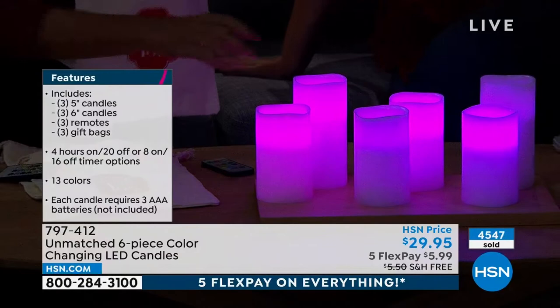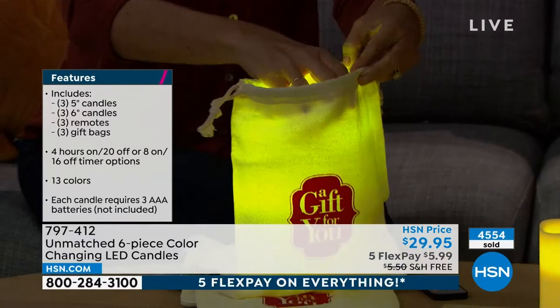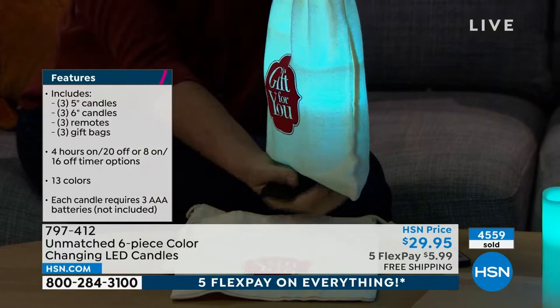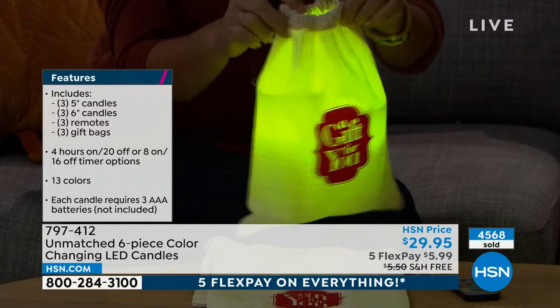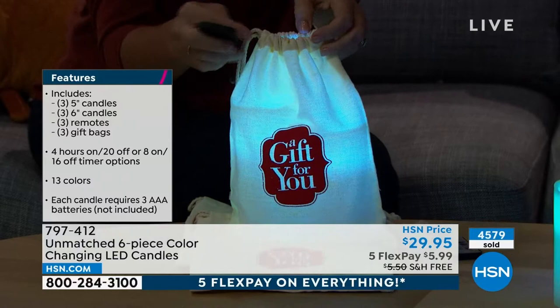But if you're already feeling fall like we are here at HSN and you want to start decorating, this price allows us to pick up more than one set. If you want to make a big statement, grab a couple of sets of these and set them everywhere. It's so easy. And even the gift bags, the details, this is a canvas drawstring gift bag. This really isn't a little throwaway. It's really, really cute. Each of them is going to come with the remotes. The remote does have the batteries. There's even a one-year warranty on these, Leslie. So good. So we're talking the quality of unmatched.